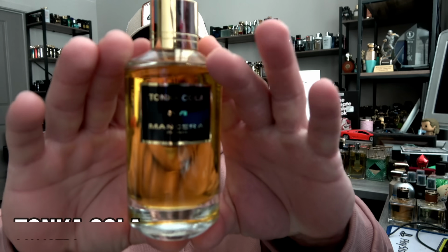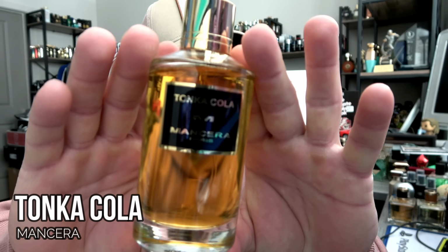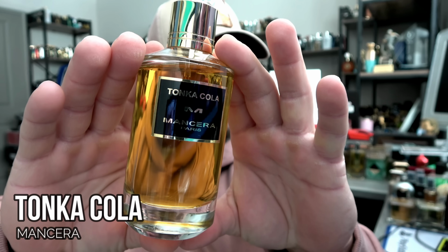Speaking of that Mancera, personal favorite of mine for the cooler weather, monster performer, cherry cola type of stuff, we've got Tonka Cola. I love talking about this one this time of year. This is when I like to wear it. Really strong performer. Has kind of this spicy accord that gives off that carbonation to the cherry Coke feel to it, because it does have a cherry cola smell to it.